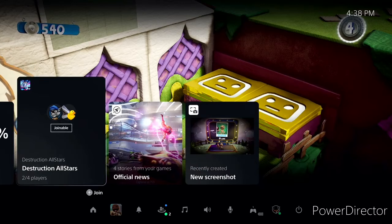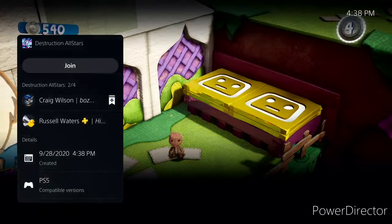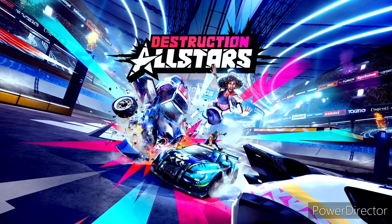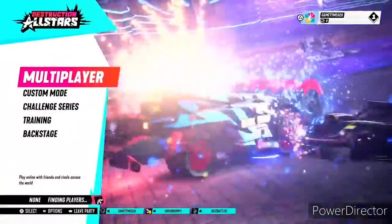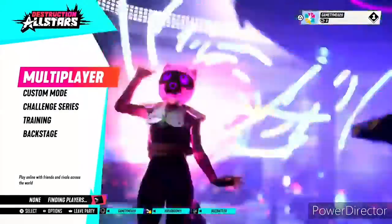One of my friends in the party has already started a match, and we can join them from this card in Control Center. And there we go. Destruction All-Stars now quickly starts thanks to PS5's ultra-high-speed SSD. Okay, I think we've got enough people on our party, so let's jump in. We're keeping the focus on PS5's user experience today, so let's zip ahead so we can see more.